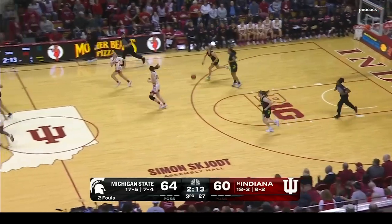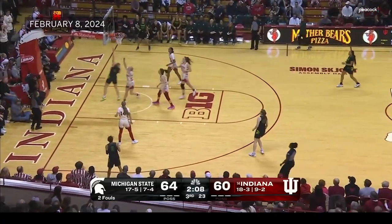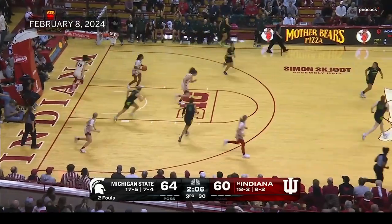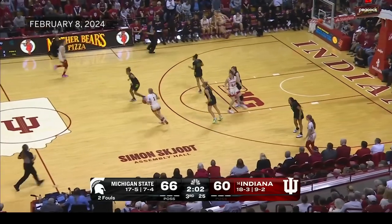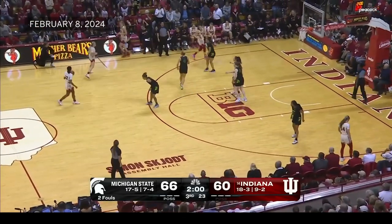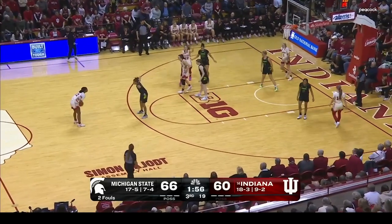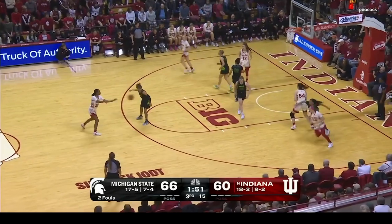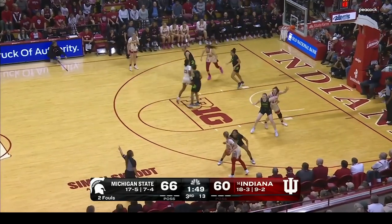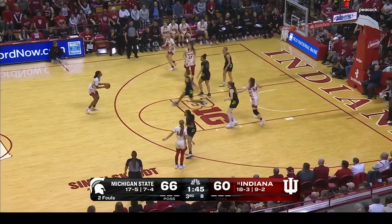Michigan State looking to settle down. And Halleck makes it happen. She is fearless whenever she's on the floor. That change of pace that she brings when she comes in off the bench. That's exactly what you saw right there. Take it coast to coast, girl. No one's stopping you. Take it all the way. She heard this crowd. Worked right into it.